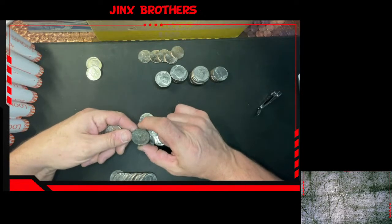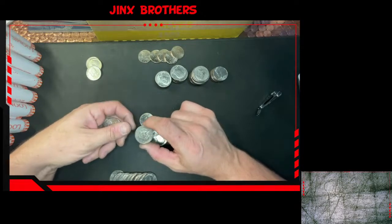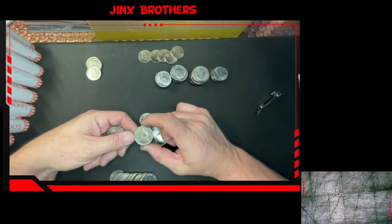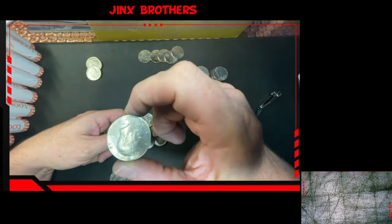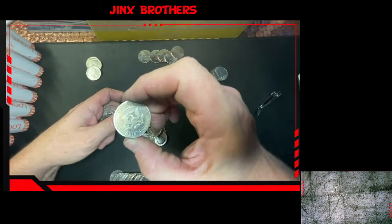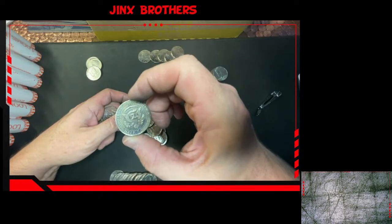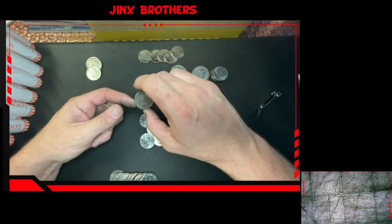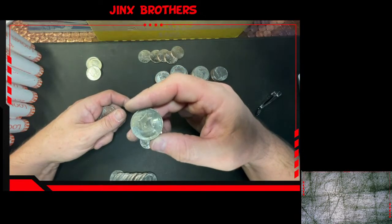We have a proof. Yeah, that's a crazy looking proof, man. So that has some really wild toning to it. It's kind of rainbowish. And it's dirty, but the toning on that's pretty crazy. But it is a 72-S for sure.